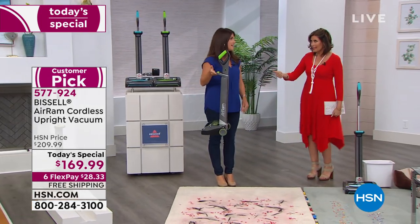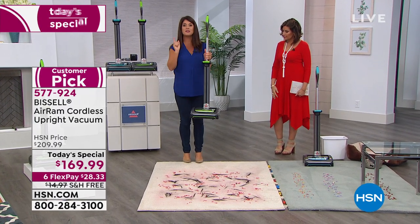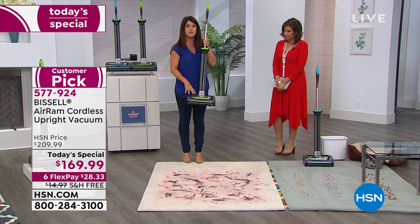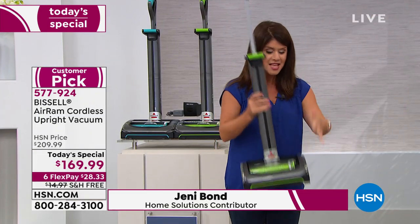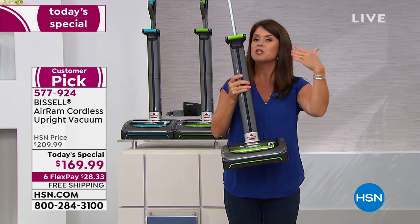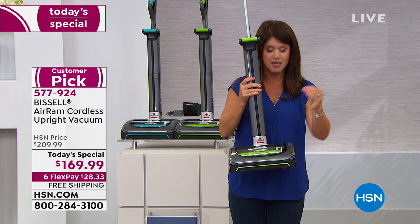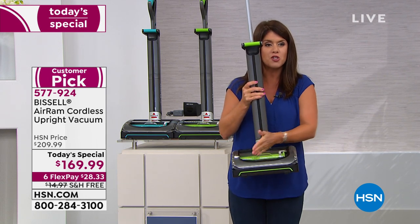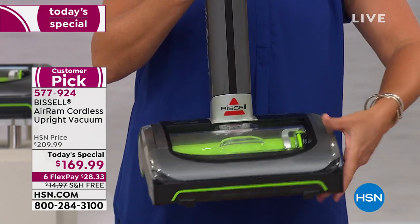Completely cordless, lightweight, but it keeps the 40-minute runtime. And maybe this is a new design that you've never seen before, because this is the Bissell Air Ram that's got compression tank technology, and what that means is the suction and the power is where you want it. It's at the floor, at the base, to pull up all that dirt. But don't let this size fool you. Compression means that it's going to compress all the dirt and the dust and the debris and the pet hair that you pick up, so you don't need the big bag or the big canister.